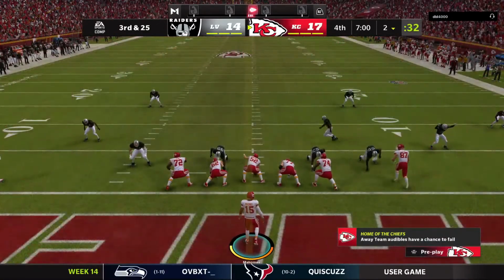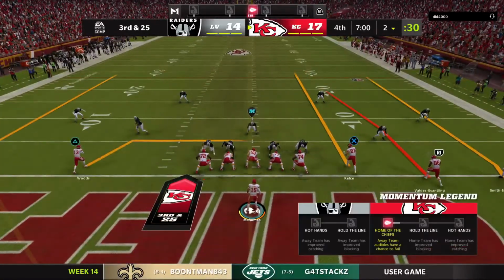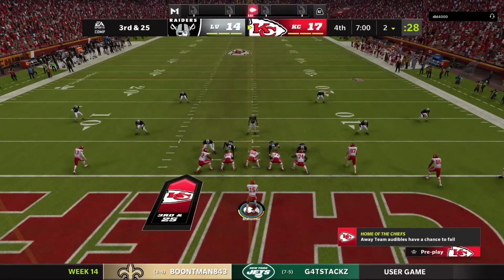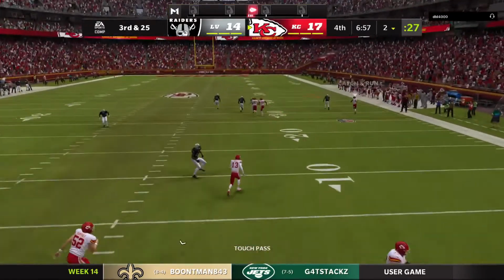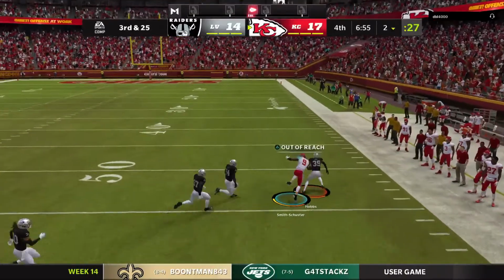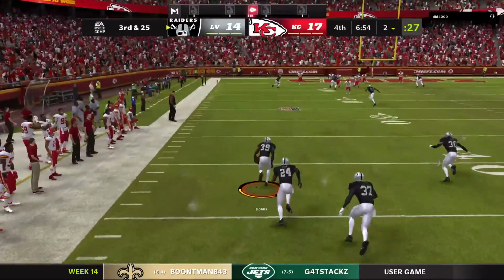The Chiefs on 3rd down. They've hit 2 for 4 thus far. This will be 3rd and a mile. In his own end zone, it's Mahomes. Going top shelf for Smith-Schuster. And look at this. They get the turnover they needed.